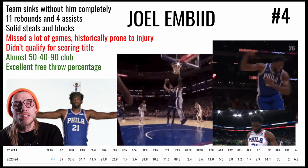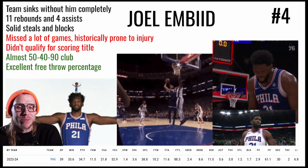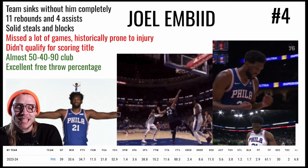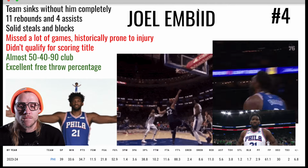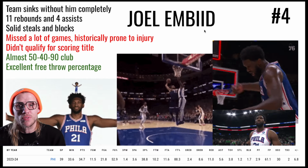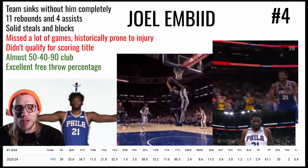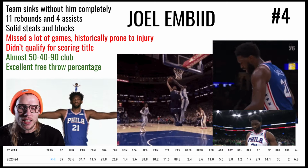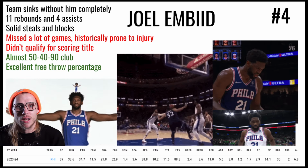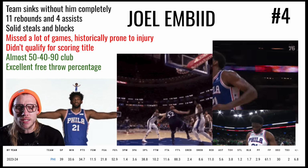The question is, if he is playing in the playoffs with this new style of reffing that they're doing, where they're really not calling a whole lot of fouls, how's this going to pan out for our friend JoJo? Because a lot of his game is getting to the free throw line. He shoots a lot of free throws, man. 11 rebounds, 4 assists, solid blocks, solid steals. Missed a lot of games, like I said. Didn't qualify for the scoring title, which sucks because I think it would have been his third year in a row getting the scoring title.